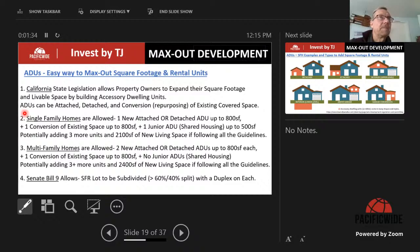Okay. So take advantage of these new ADU laws that have been put out by the California state legislature. This allows you to expand your square footage, increase your livable space, and put in up to three rental units on your single family home. That's four dwelling units. You can go from a single family home to a fourplex. This is what I would call a kind of sweat equity. Every dollar you put in, you're going to get $2 back. So that's what we talked about last week.